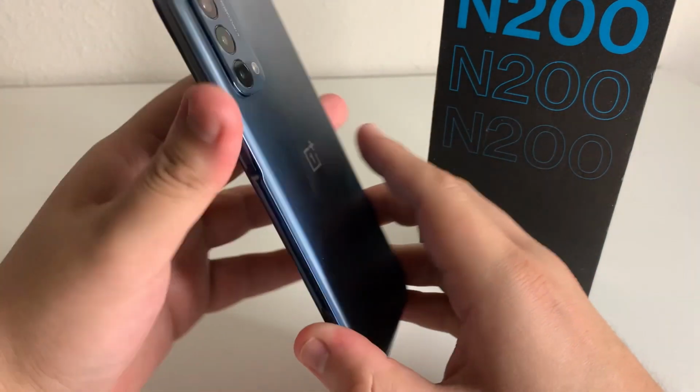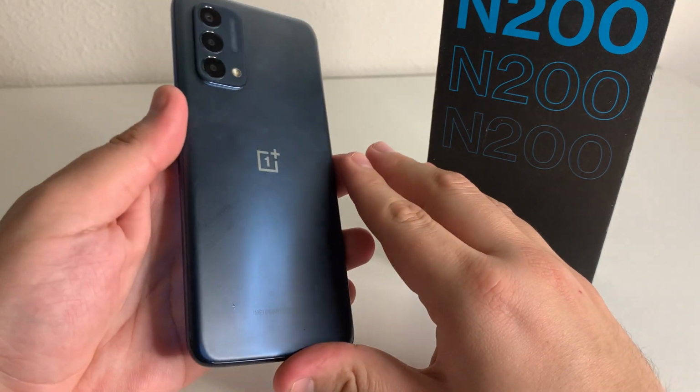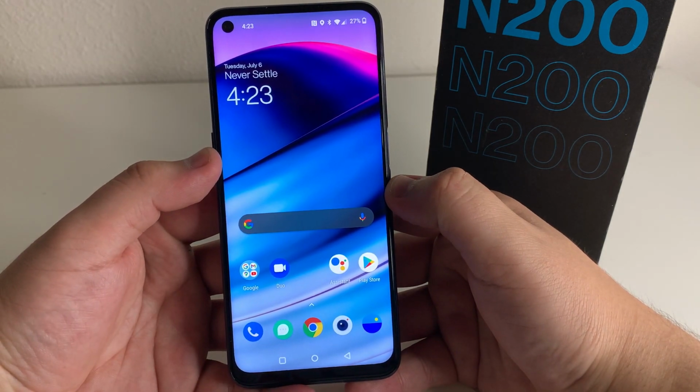So the other thing that's beautiful is the color on this device. We have a quantum blue color on this, and I think that looks really sick as well. So I definitely think OnePlus did a really bang up job with the design.